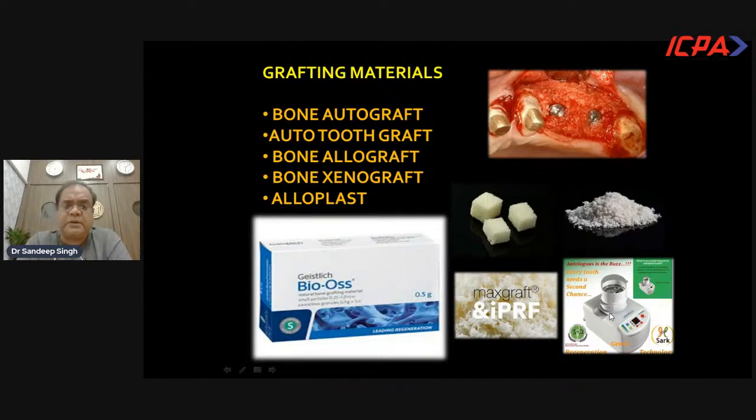And then comes the alloplast. It's a plastic material, and there are many, but I really don't like the alloplast in my practice, because they are fast resolving. And alloplast, if you add HA, hydroxyapatite, with beta TCP, just like Novabone, you have perioglass, they dissolve very fast. And if you add HA with that, sometimes they remain like a sequestrum. So these are basically the available graft materials, and out of these I'll be showing you the comparison, how auto tooth graft is much, much superior to these other graft materials.